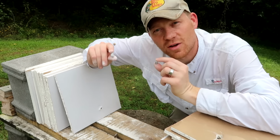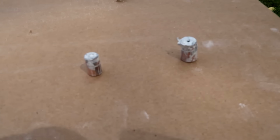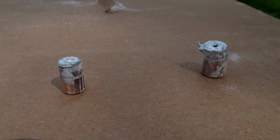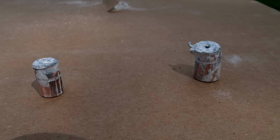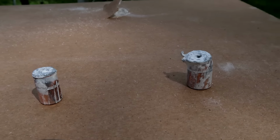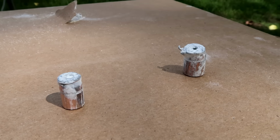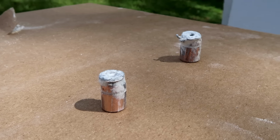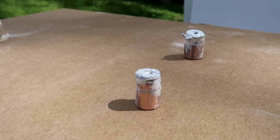Let's take an up close look at these bullets here. There are those bullets. The 357 on the left there and the 44 Magnum on the right. You can see they really did not expand at all. They kept their shape pretty much and just kept on plowing through that drywall. But either which way, pretty cool to catch the bullets.